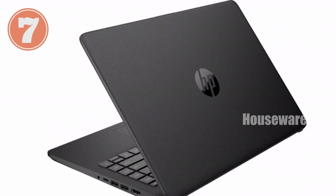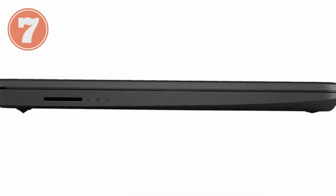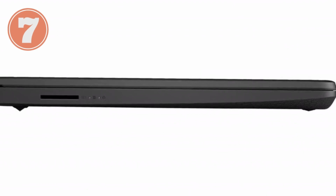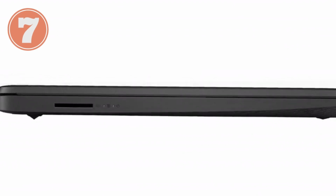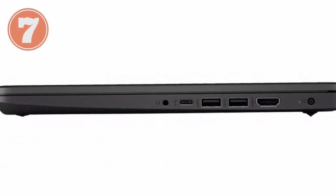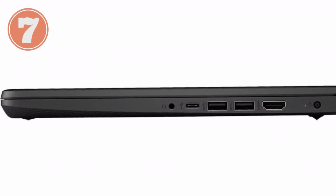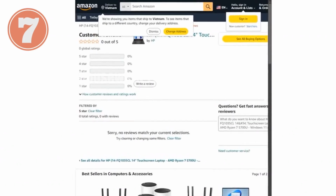Moreover, for those concerned about investment protection, HP offers a solid return policy and warranty support. Purchased units can be returned within 30 days if they arrive damaged or DOA, dead on arrival. Keep in mind, the laptop is configured for US voltage standards, so international buyers should ensure compatibility or consider a proper adapter.